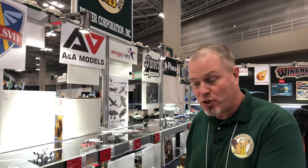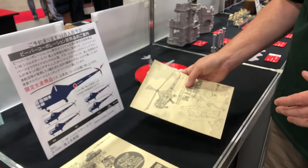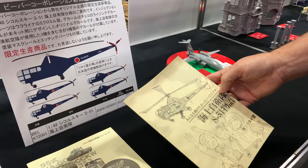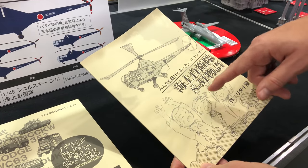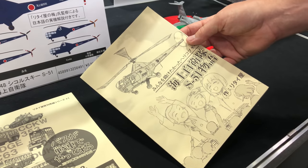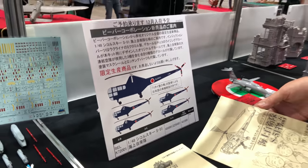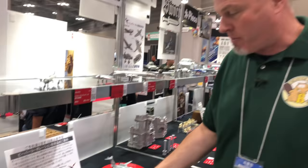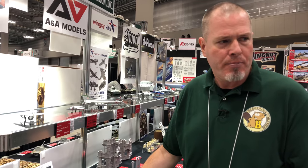Got another great little item to show you here. This is actually a Beaver Corporation item that the Beaver logo is going to be on the kit. This is actually a manga that's based on what I'm going to talk to you about here. It's an S-51 helicopter, a Sikorsky S-51. The plastic is by a company called AMP, which is a subsidiary of Micromir, which we carry a lot of kits of. It's been released in, I think, 3 versions up until now.